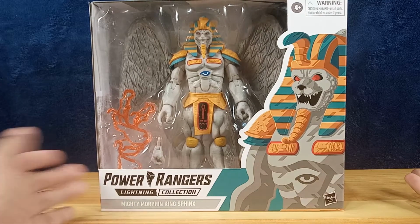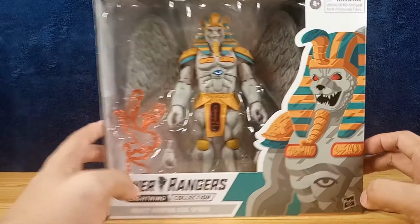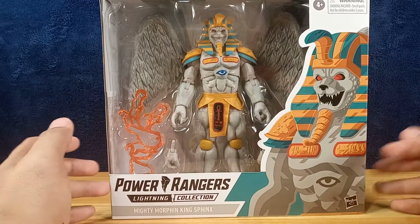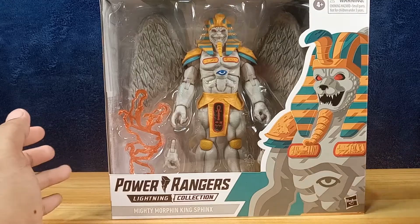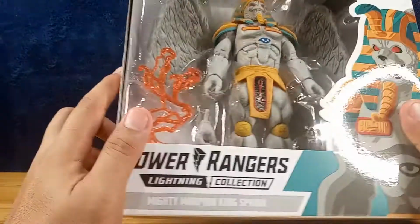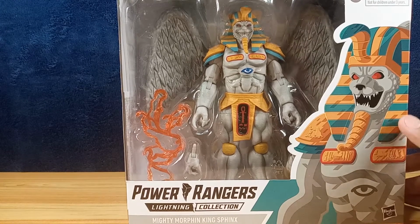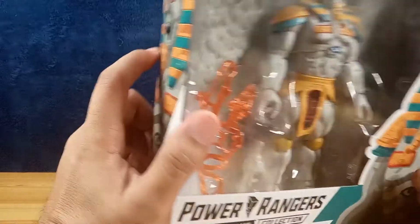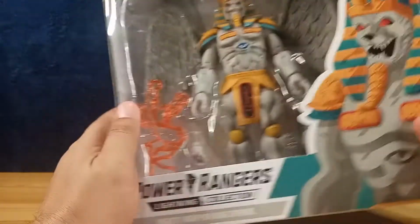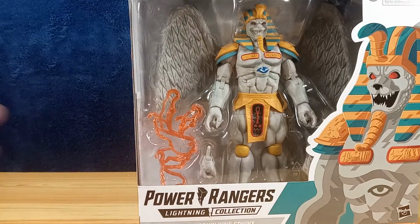So according to the fandom site for Power Rangers, this is the first monster that was enlarged, giant-sized one. Also, the first one to be assisted by one of Rita's generals, Goldar. And he looks pretty cool. You know? He's Egyptian themed, right? And he's pretty big. It's kind of like the Marvel Legends Apocalypse from the Age of Apocalypse one. He's almost as big as that. So this is a special sized figure, not just your regular sized Marvel, not just your regular sized Power Rangers Lightning Collection figure.